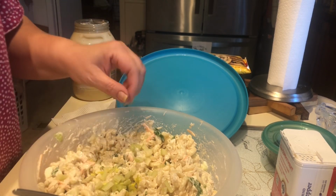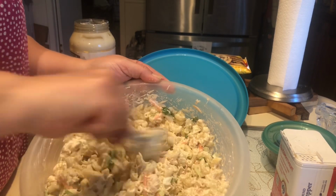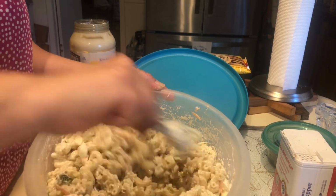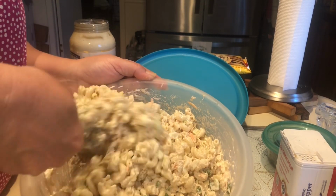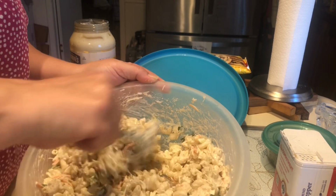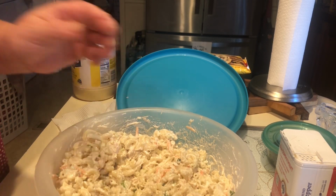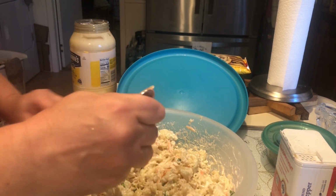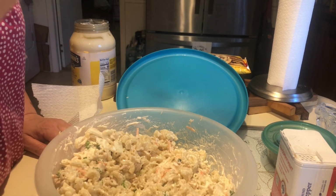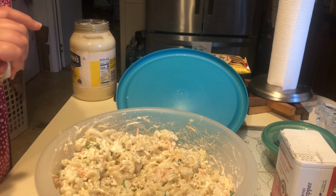Alright, let's give this one more nice stir. Get everybody blended. And this is going to go in the fridge until supper time. And sometimes the mayonnaise gets soaked up, so I have to refresh it right before, getting ready to serve again. But only that one time do I have to do that. I do want to give it one little bite here and see how we're on our flavors. Delicious.